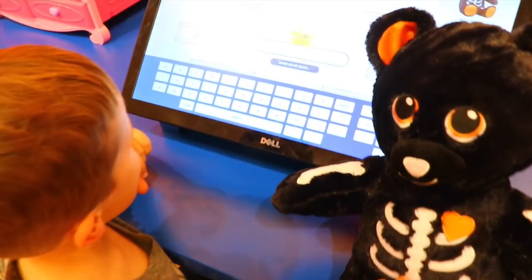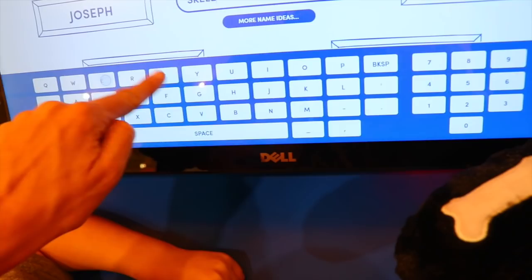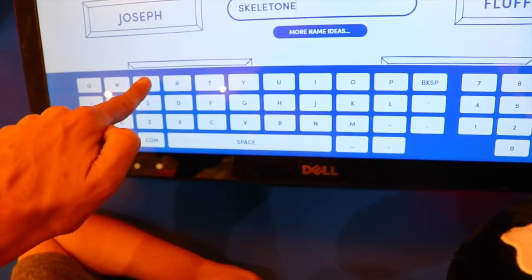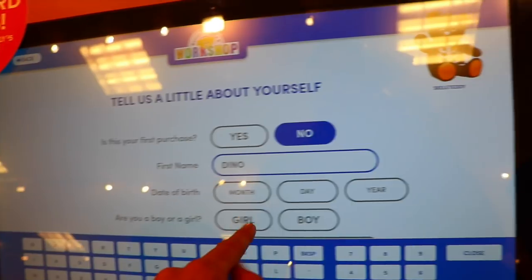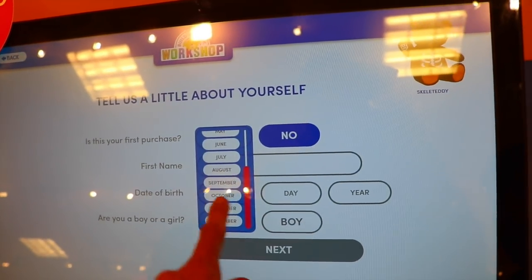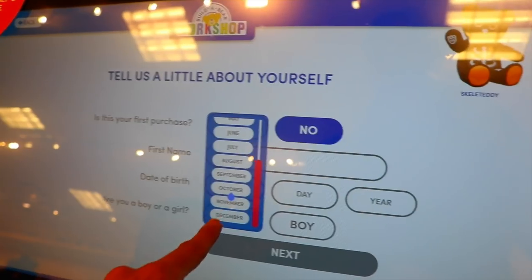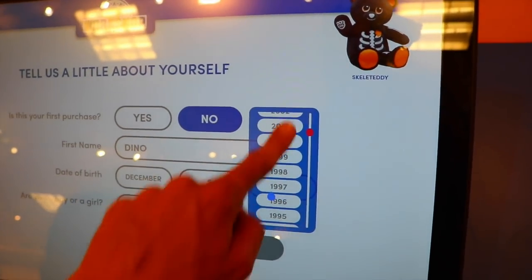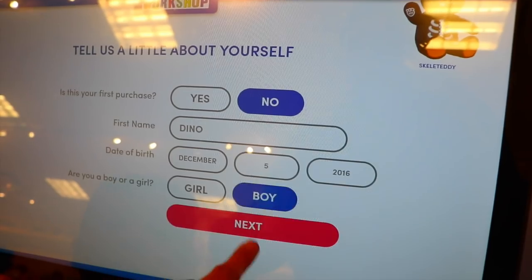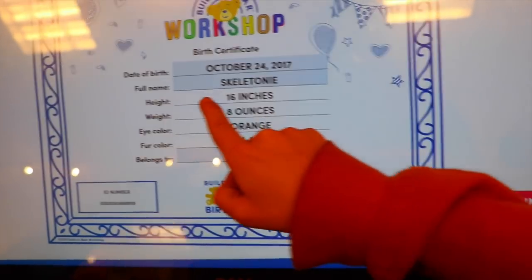Star Speeder. So, what name do you want? Skeleton? Skeleton E. Okay. No, not first one. And then Dino. And then do you want a birthday? Okay, how about we have it today? What birthday do you want? December 5th? December 5th. Okay, and this year, no, last year I guess. Let's see, 2016. And a boy. There we go. Skeleton-y. Cool. And then print. There we go.